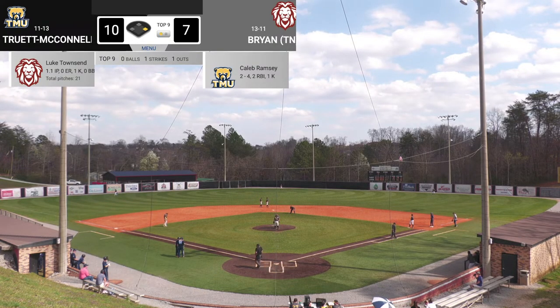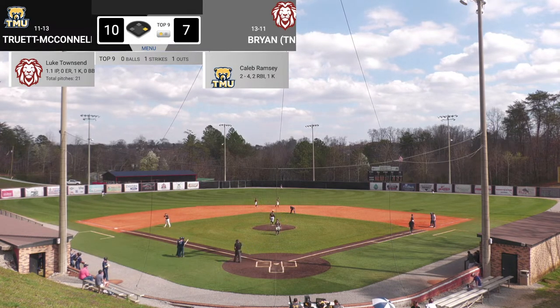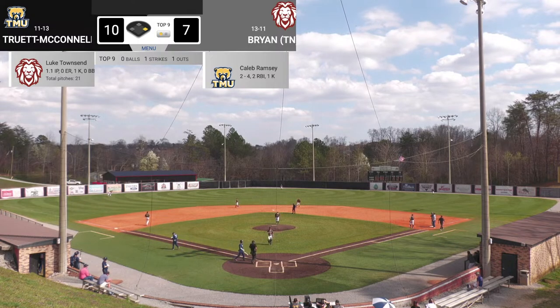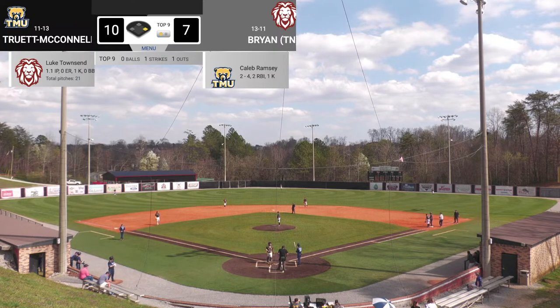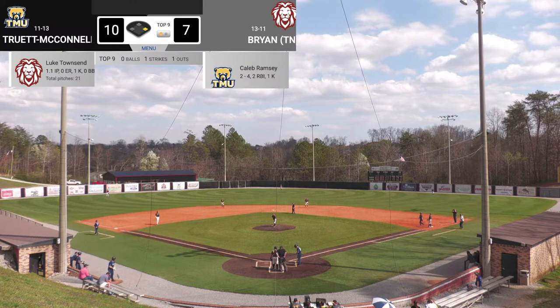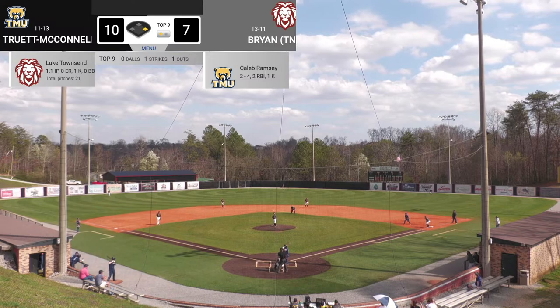The good thing is neither team is charged with an official meeting there, because I think by college rules, you're only allowed to have one offensive conference per inning before you have to make a substitution. Same way with pitching. I think you get two visits, and after the second one, you have to make a pitching change. So nice move there on both parts, Prince and Coach Crowley there. And we're back to no ball, one strike here on Ramsey.